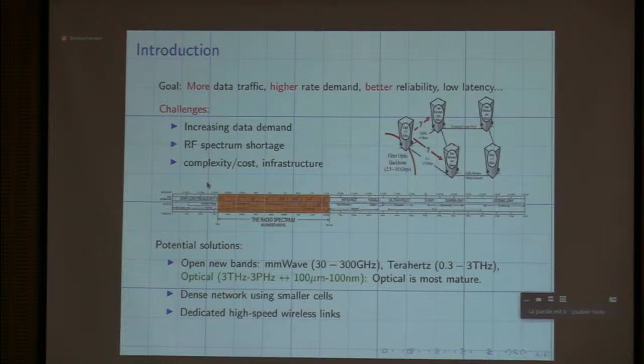So our goal as communication engineers is to achieve very high data traffic, very high rate demand, better reliability, and low latency. We would like to achieve this knowing that we are facing many challenges, including increasing data demand. The RF spectrum is basically in shortage because we've essentially exhausted all of it. And we are also engineers, so by definition, we're greedy. We'd like to achieve those goals with as little complexity and cost as possible. Since we have done so much in terms of signal processing and communication and information theory for the RF channel, we're pretty much, and for some reason I hear my echo, I don't know why.